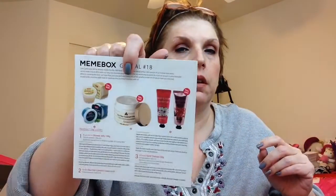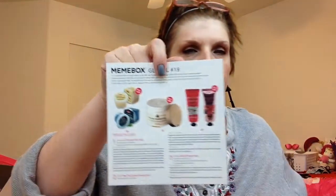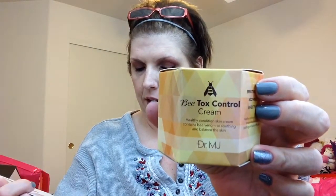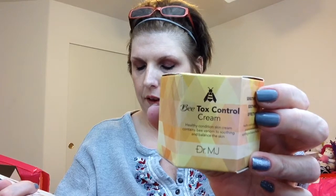So fun. I like shower products, especially on a Sunday night when I'm getting ready for school. The fun shower night. So looking forward to using this product. The next product is another bee product. This is the Dr. MJ Detox Control Cream.